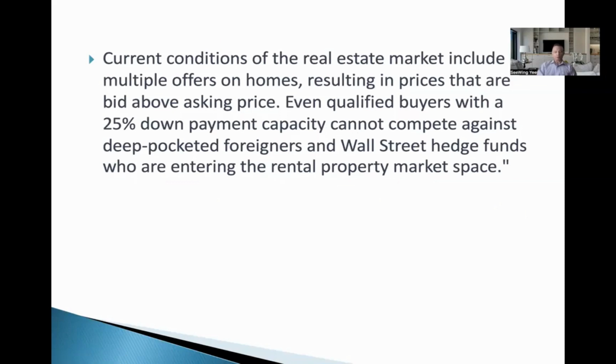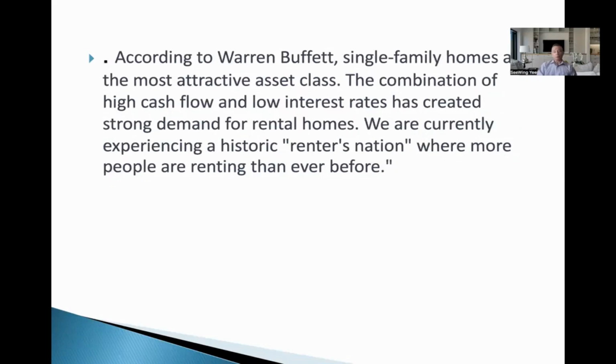Again, there's a lot of competition. The housing market right now is very robust, whether you're buying a primary home, or you're an investor trying to buy a cash flow property with 25% down payment, typically in a different part of the country. But you get the best value having the ability to use only 5% down for an investment loan to buy VA foreclosures, which is an amazing value add. Warren Buffett, who says he's the greatest investor of all time, says single family home is the most attractive asset class.